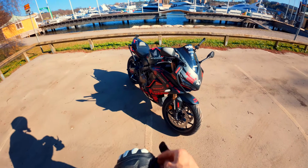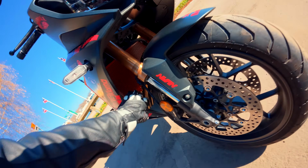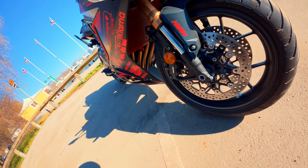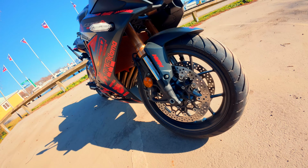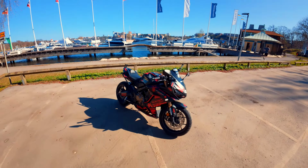Right, I just remembered. I've also put a radiator guard inside of here just to protect my radiator grill. I've painted that in red. Why not paint it red so it makes it more visible? So that's basically all the mods I've done to my bike.